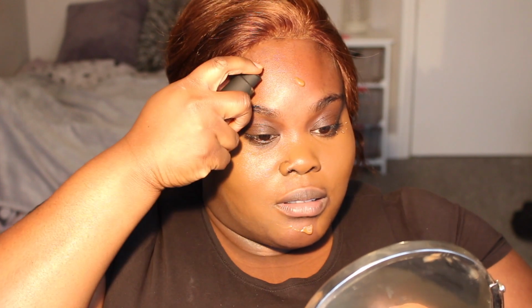It's not bad. In the camera, like I said, it looks really bad. But in real life, the colour is alright. I'm going to go in with more red because I'm so much more red than I am neutral. So I'm going to try and move the red tones.